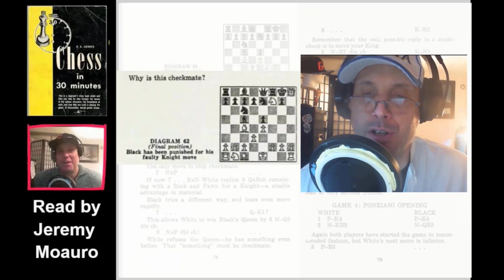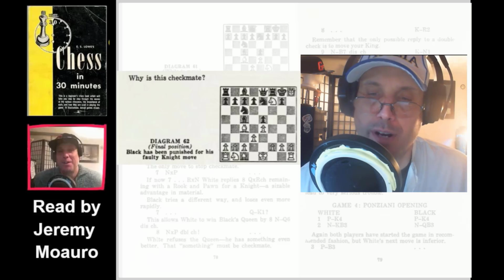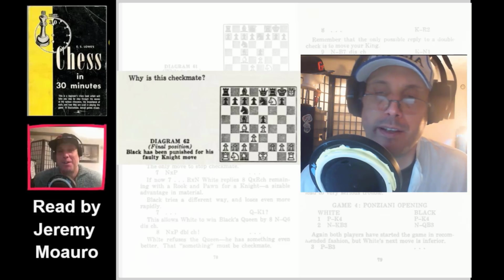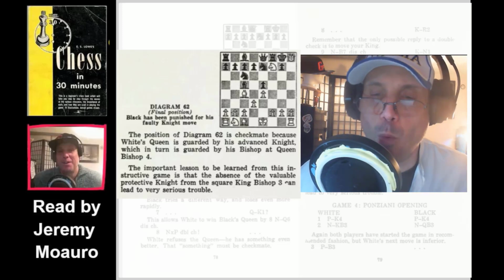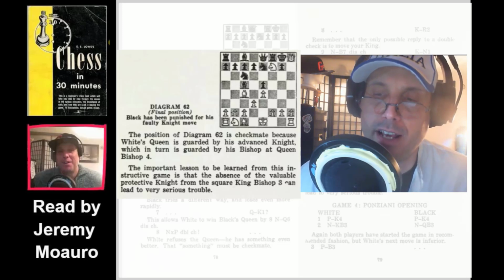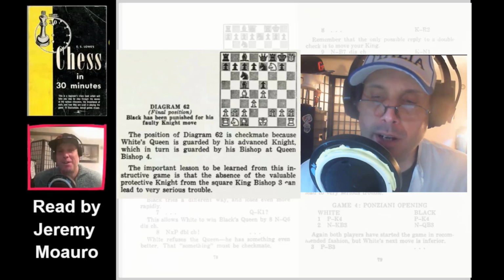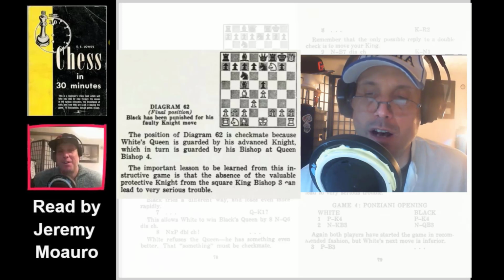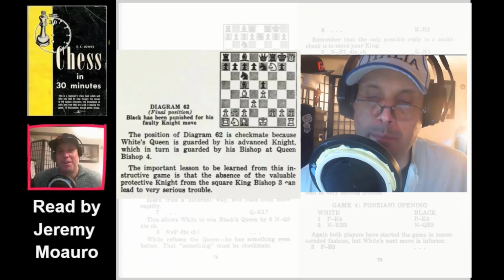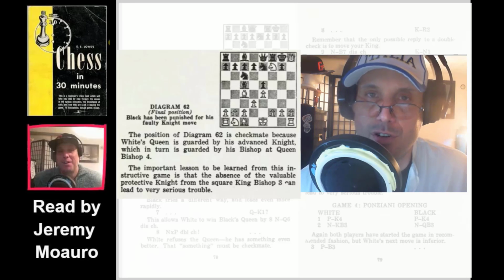We have diagram 62, brackets, final position. Black has been punished for his faulty knight move. Next paragraph. The position of diagram 62 is checkmate because White's queen is guarded by his advanced knight, which in turn is guarded by his bishop at queen bishop 4. The important lesson to be learned from this instructive game is that the absence of the valuable protective knight from the square king bishop 3 can lead to very serious trouble.